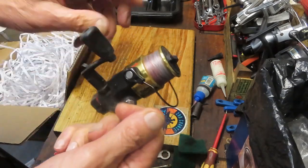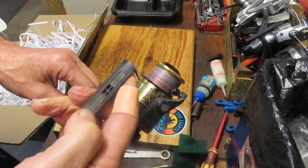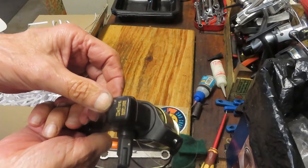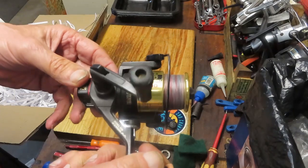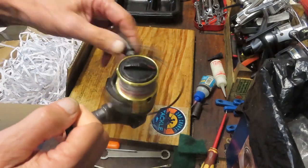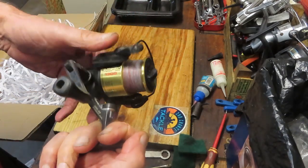It's a highly collectible reel. It was made in Japan. Actually, this one was made in Thailand by Daiwa. And this is what's called the square drive. And it's got a worm gear drive inside of it. It's always fun to show these in terms of how they're serviced. It's even more fun to fish these. And if you have the opportunity to pick one of these up, go right ahead and do it.